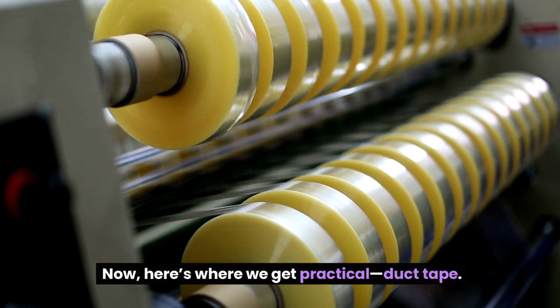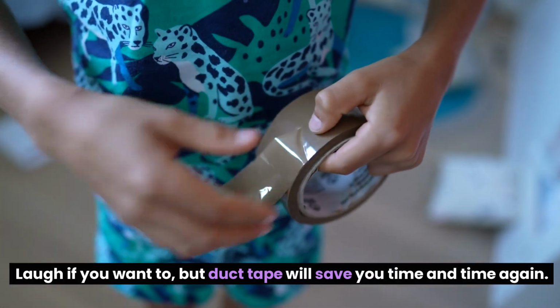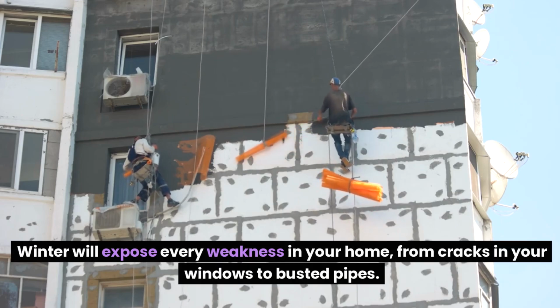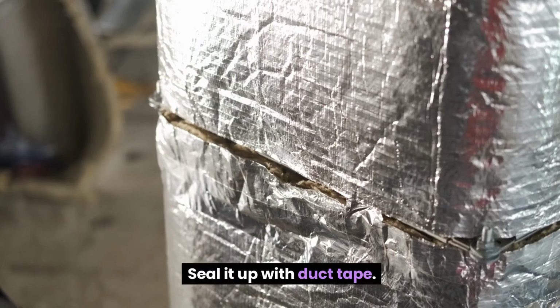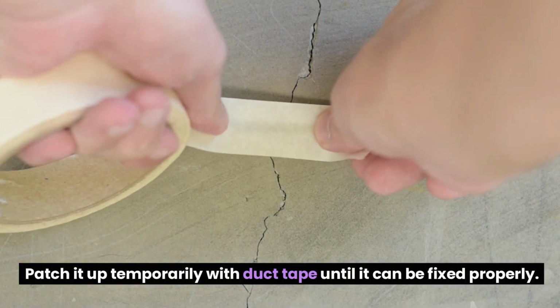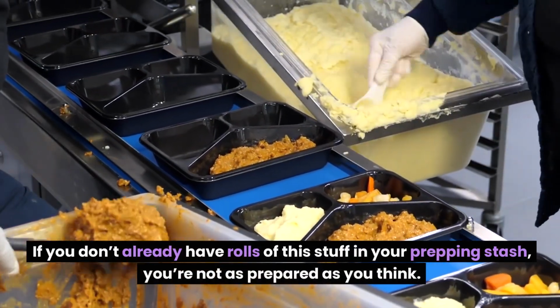Now here's where we get practical. Duct tape. Laugh if you want to, but duct tape will save you time and time again. Winter will expose every weakness in your home, from cracks in your windows to busted pipes. That ice-cold draft blowing inside? Seal it up with duct tape. A burst pipe spraying water during freezing conditions? Patch it up temporarily with duct tape until it can be fixed properly. If you don't already have rolls of this stuff in your prepping stash, you're not as prepared as you think.